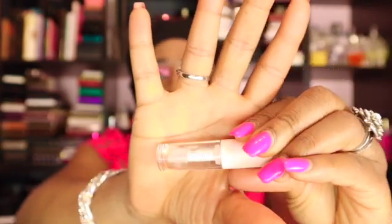The next thing I got is a nourishing lip oil by Inner Beauty. Oh, this is cute. I'm here for it. You could always use a clear lip gloss, so I definitely will use that. So that seems like so far the only thing that I'm very interested in. The full size of that lip oil is $22. So I got something in here. I don't know what it is, but I'm going to open it up.